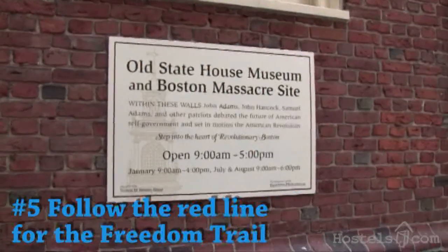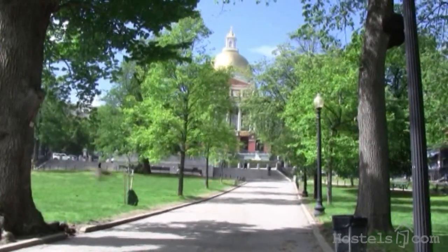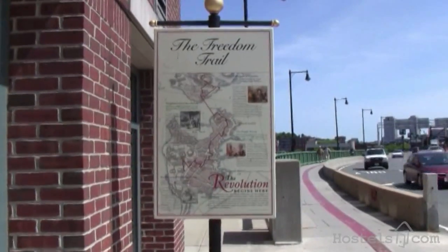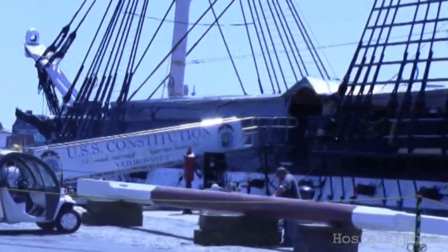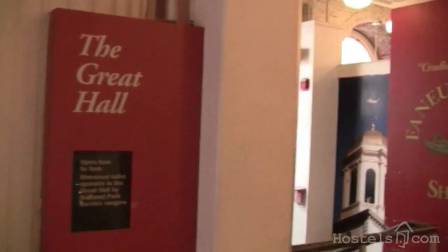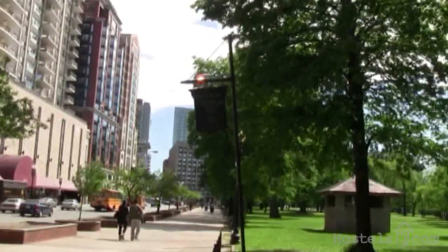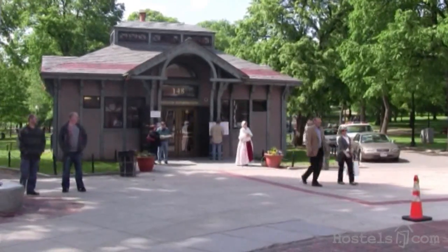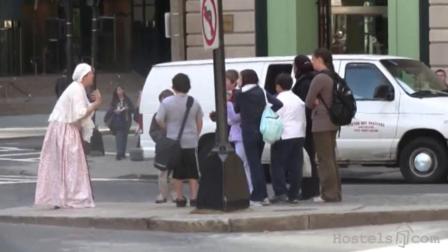Most of Boston's historic sites can be found along one route that's over 2.5 miles long. The Freedom Trail will bring you on a walking tour of many of Boston's attractions, including some of the ones already mentioned here. You can start the Freedom Trail anywhere along the route, but the best place to begin is probably at the Visitor Centre at Boston Common. Here you can get all the information you need for the route, and you can even get a guided tour if needed.